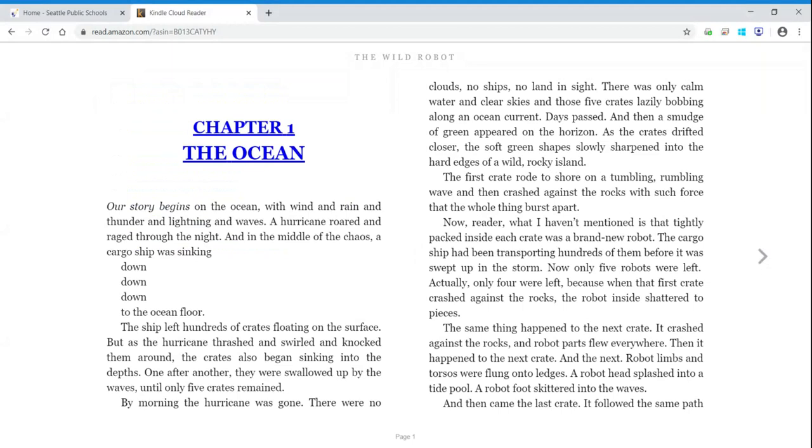Days passed. Then a smudge of green appeared on the horizon. As the crates drifted closer, the soft green shapes slowly sharpened into the hard edges of a wild, rocky island. The first crate rode to shore on a tumbling, rumbling wave, and then crashed against the rocks with such force that the whole thing burst apart.